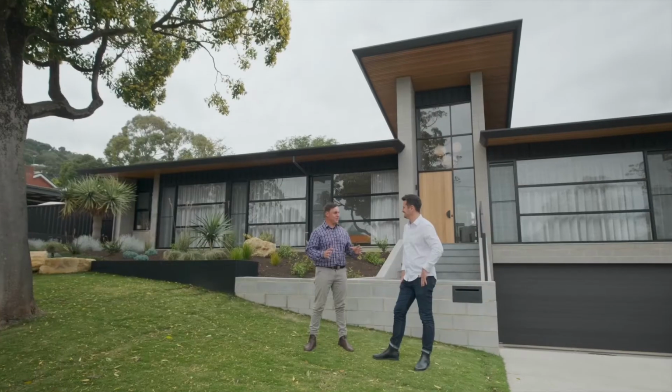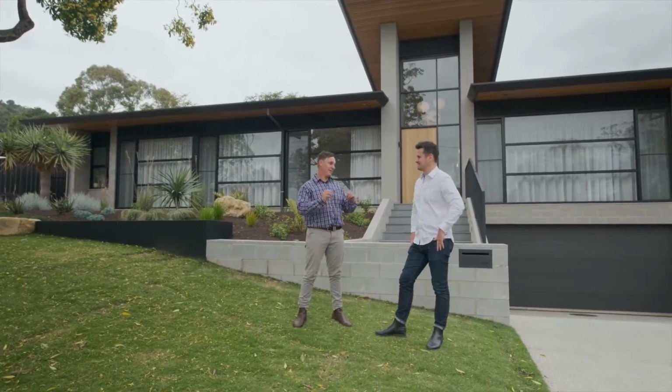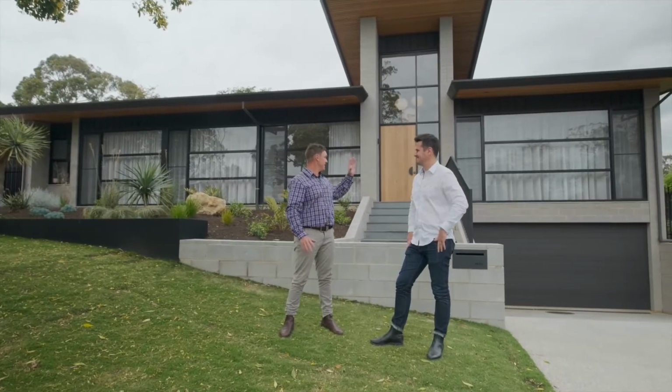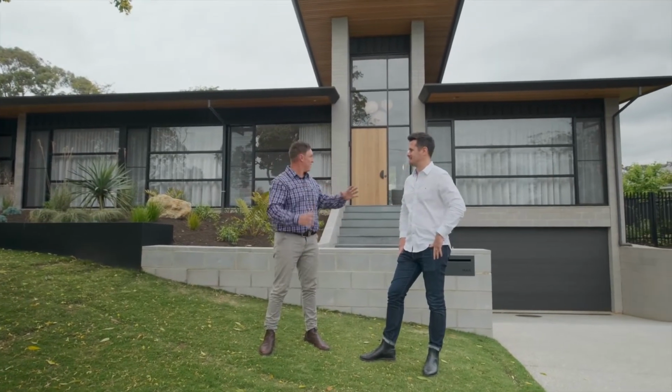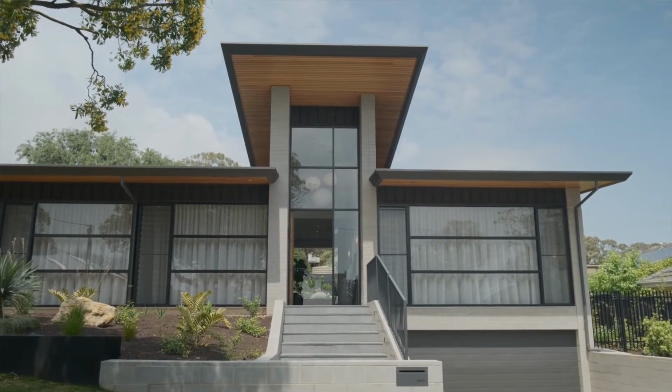Mate, I'm super excited to see this house. I mean, walking up to it, seeing that mid-century facade got me all the feels. I can't wait to get in there and check it out. But even straight away, we've got that full glass front. I mean, it's such a feature. I just absolutely love it.